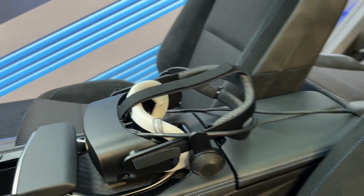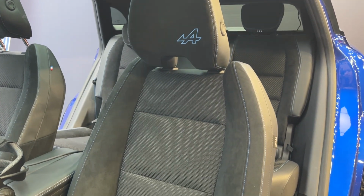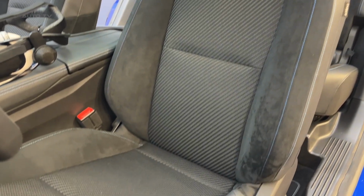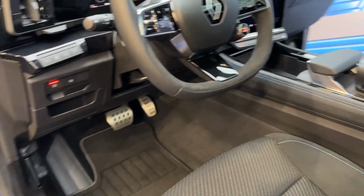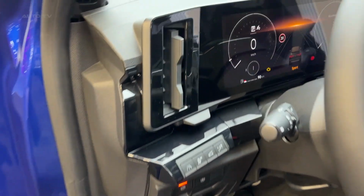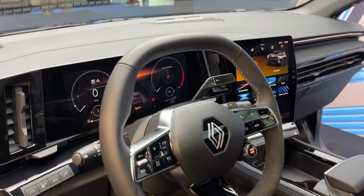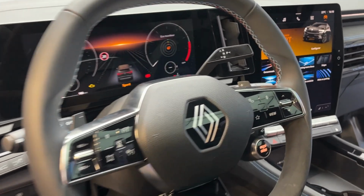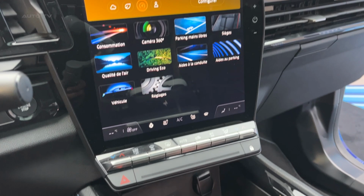One of the standout features of this crossover is the integration of Renault's multi-sense system, allowing drivers to customize their driving experience. Drivers can choose from different driving modes, such as Eco, Sport, and Comfort, each adjusting the steering weight, throttle response, and gearbox settings. This flexibility empowers drivers to tailor their driving experience according to their personal preferences and current driving conditions.